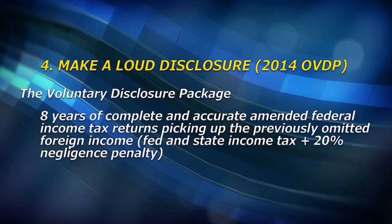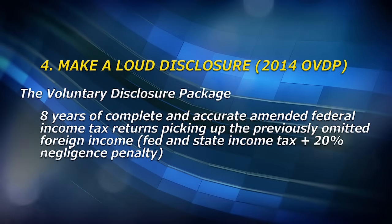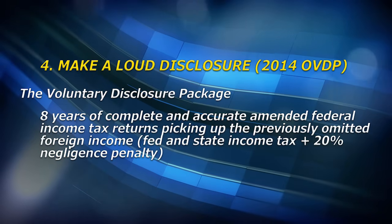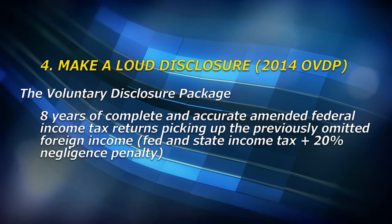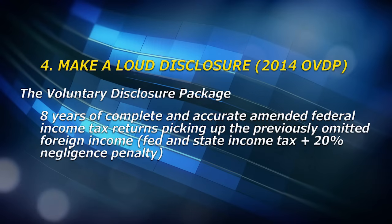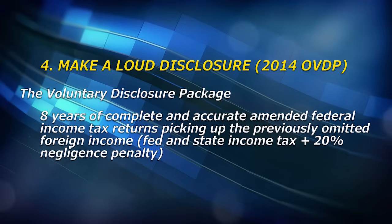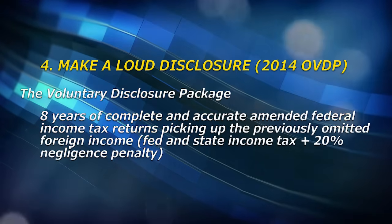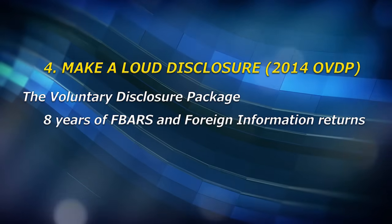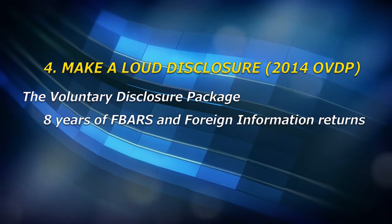Under this program, you're required to amend 8 years of income taxes to correct any domestic or foreign income tax reporting problems or any omitted foreign information reporting problems. You're going to be responsible for the federal and state income tax due on these amended returns, and for federal purposes, you'll be responsible for a 20% negligence penalty. Each state has additional penalties that may apply. In addition, you'll be required to file 8 years of FBARs and 8 years of foreign information returns.